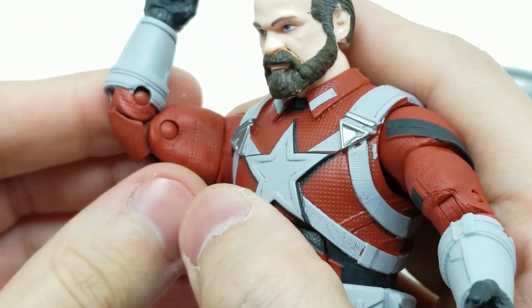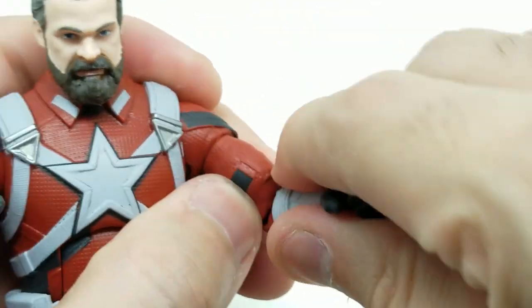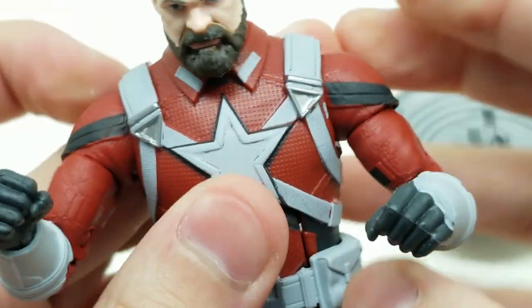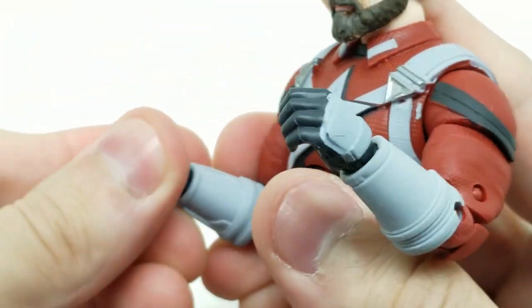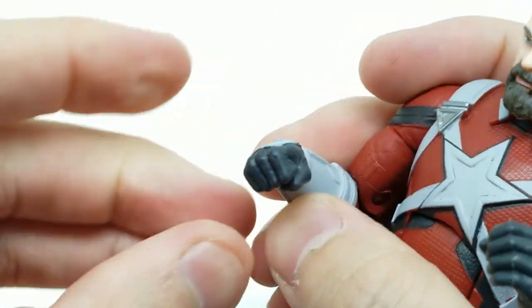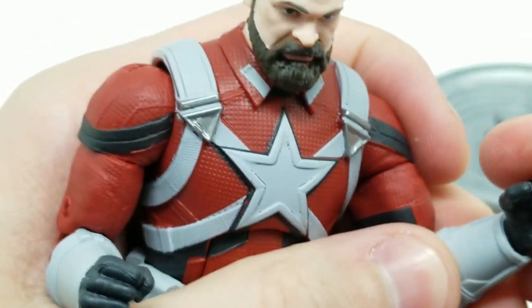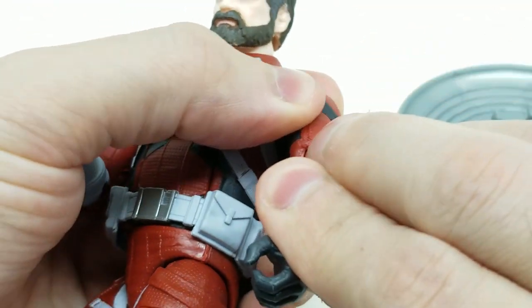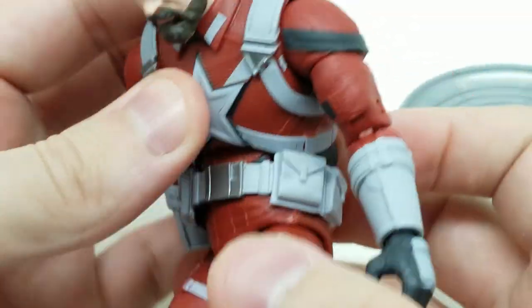We have double joints at the elbows, but his arms are big, so it only comes into about a 90 degree angle. Look at that. Still outstanding. Can turn right here on this part of the bicep, and it's nice and thick. There we go. The wrists go back and forth, so I'm digging that. I prefer that over this little up and down right here, but great so far. Let's see what sort of ab crunch we have.